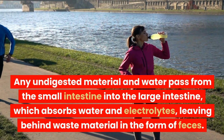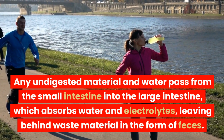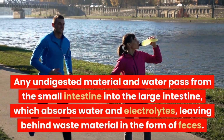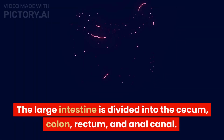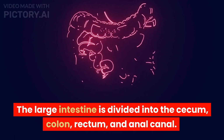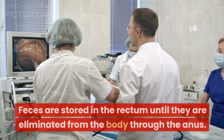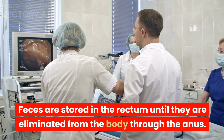Any undigested material and water pass from the small intestine into the large intestine, which absorbs water and electrolytes, leaving behind waste material in the form of feces. The large intestine is divided into the cecum, colon, rectum, and anal canal. Feces are stored in the rectum until they are eliminated from the body through the anus.